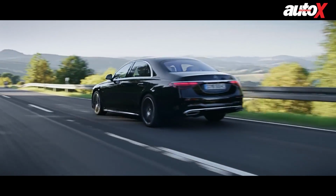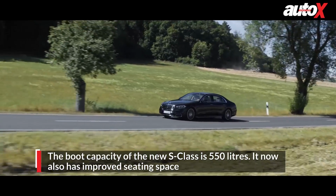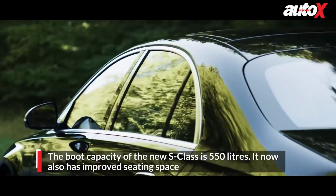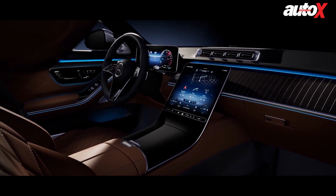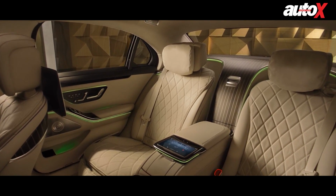Now, when it comes to space, the new S-Class offers so much of it. The boot capacity has been increased by 20 liters to 550 liters compared to the previous model. And when you look on the inside, elbow room of the driver has also been increased by 38 millimeters and by up to 23 millimeters for rear passengers. Headroom in the rear has also been increased by 16 millimeters.